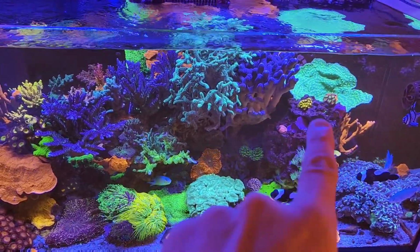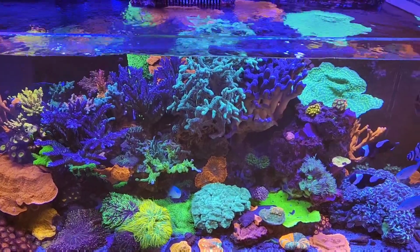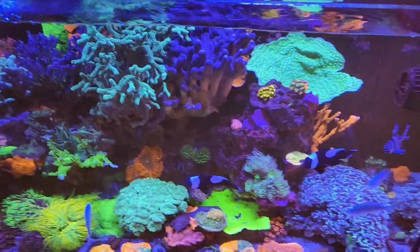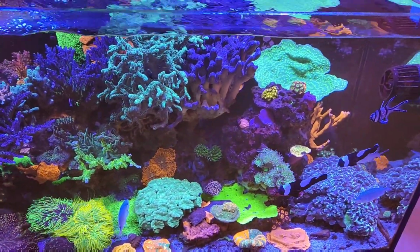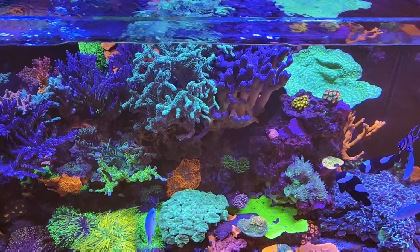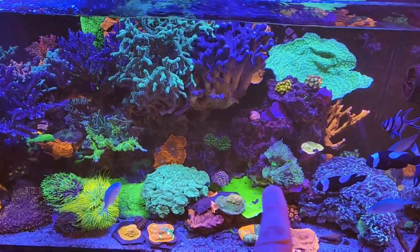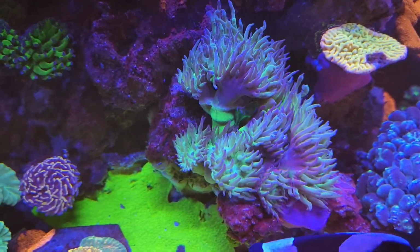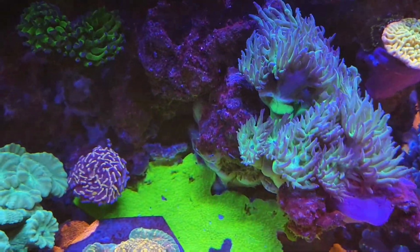But I am getting some more zoas for this rock. I don't know when it's going to be, a few weeks I think. Paul is going to be sorting me out from Fish Palace. He said he's got a few different zoas that can go there, and obviously the Rajo, which I can't wait to put there. Hopefully, fingers crossed, it'll look absolutely fantastic. I'm going to keep the Duncans there because they're loving life in that spot, and we're getting all new babies on there. So we're not going to move that.